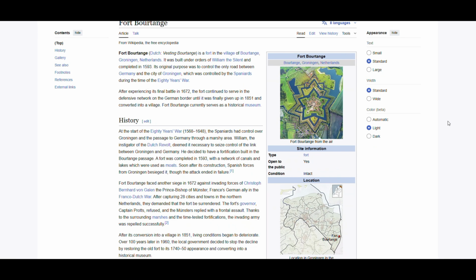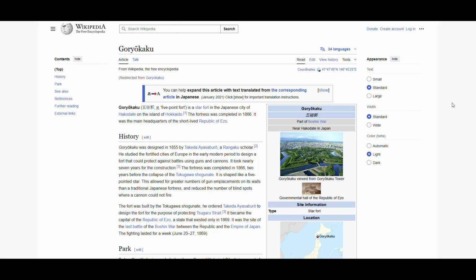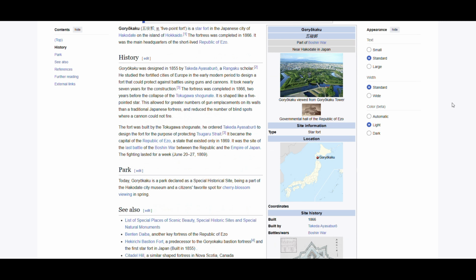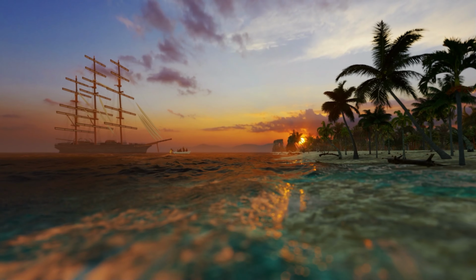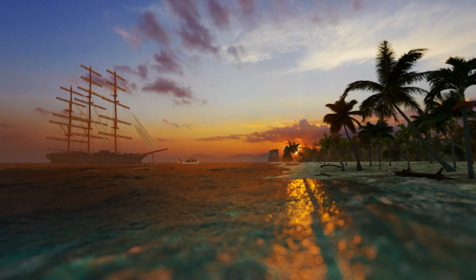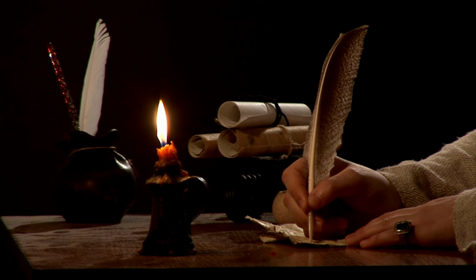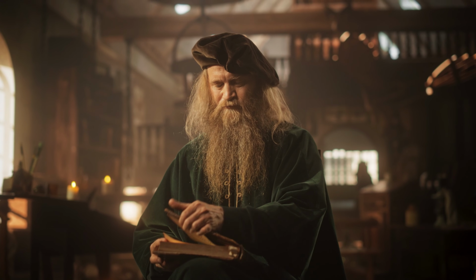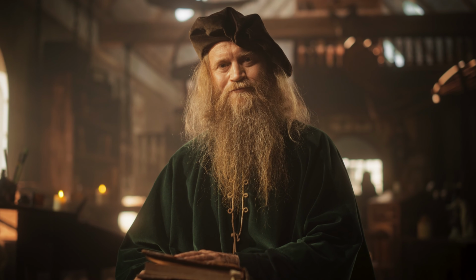Let's play skeptic for a minute. The mainstream explanation for these forts is pretty straightforward. They were military bases, built to counter cannons. The star shape? Just physics. Angled walls absorb impact better. The global spread? Trade, conquest, and colonialism. Europeans brought the design to Asia and the Americas, and locals copied it. As for the precision, well, humans were smarter than we give them credit for. Renaissance engineers like Vauban were basically math nerds with a war fetish.